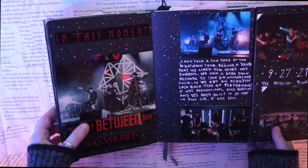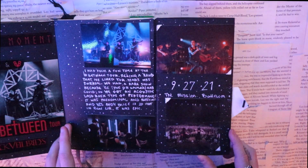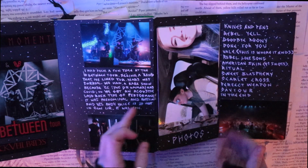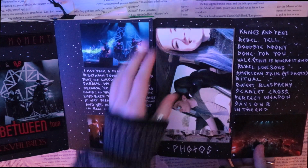Yeah, it was a very fun show. So we'll just scoot to the side. Yeah, I just wrote about my experience. I wrote the set list. I took photos of me and my brother.